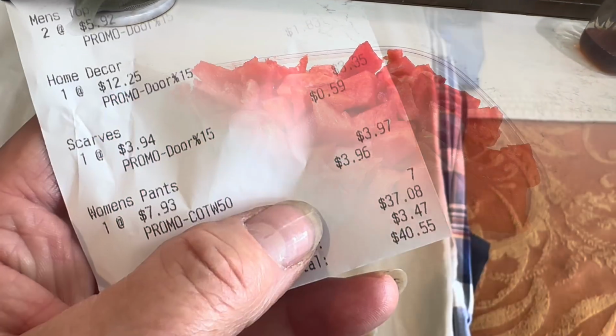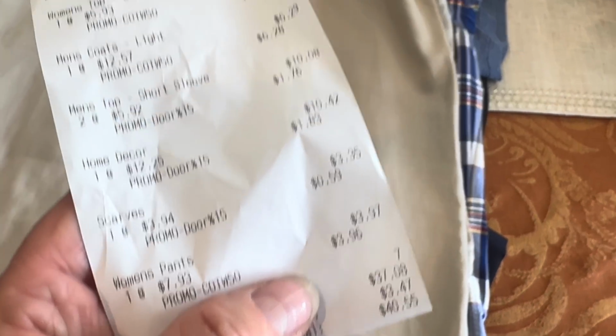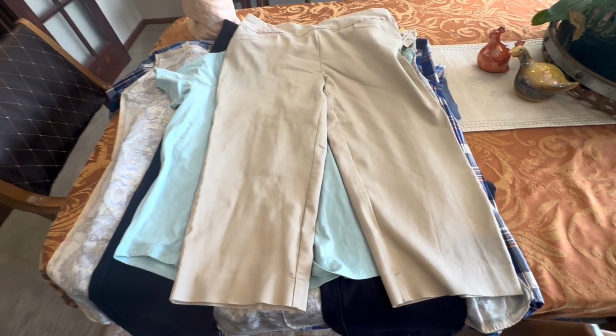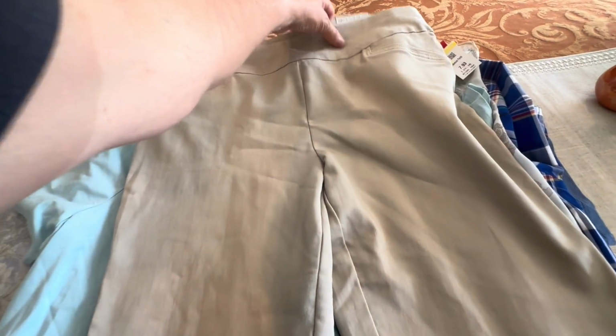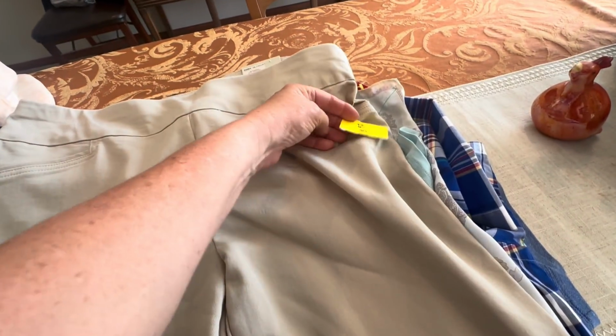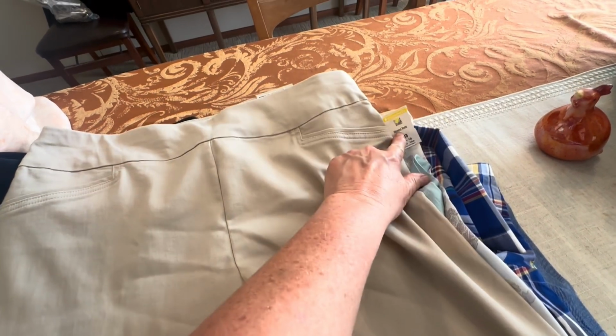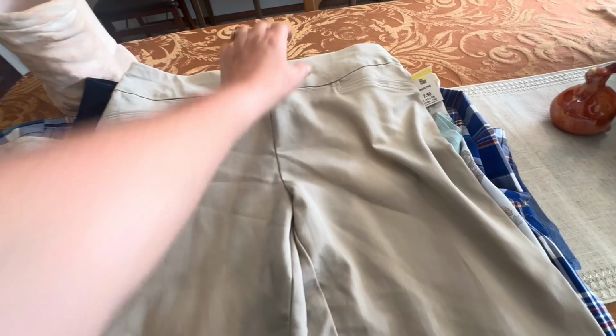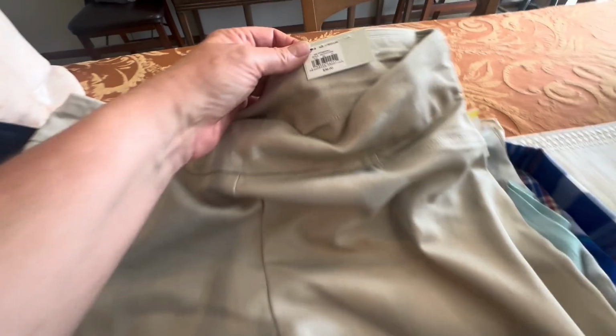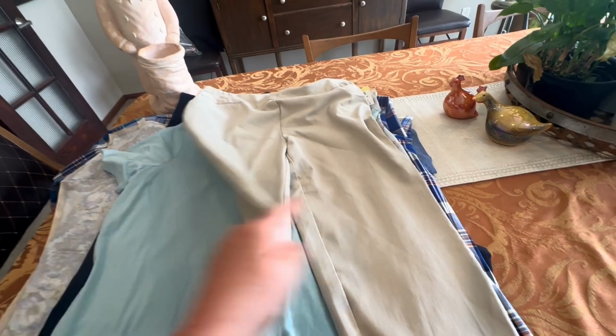It's pretty good. I spent $37.08 at Goodwill today. And let me real quickly show you what I got. This is probably my favorite thing, these capri pants. And I paid $3.92 for them. They were half off. Yellow was half off today. And I don't have to guess how much they cost brand new because the tags are still on them. They were $36. Isn't that crazy? Why didn't you just return them?